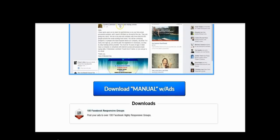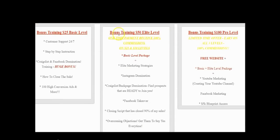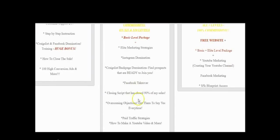That's a $25 level. Then we have the $50 level. Now, if you join at the $50 level, you're going to get access to more marketing strategies, how to brand yourself, Instagram domination, how to post on Instagram and everything like that, Craigslist backpage information, more things for Craigslist, Facebook takeover, closing script, overcoming objections, get them to say yes every time, paid traffic, how to make YouTube videos and stuff like that.